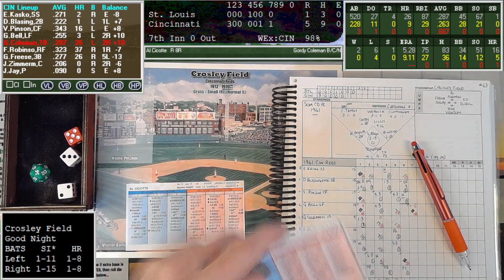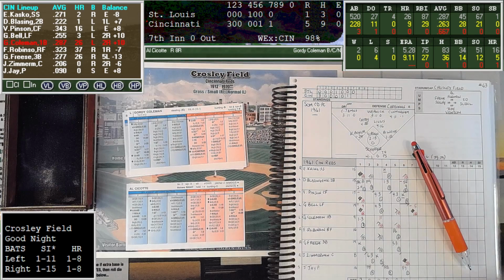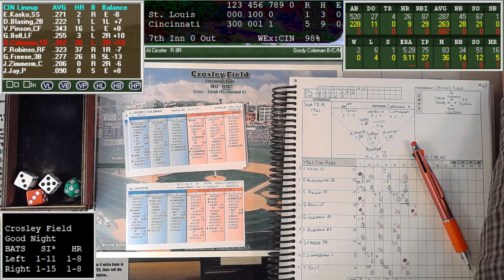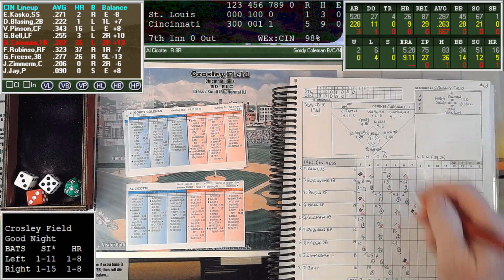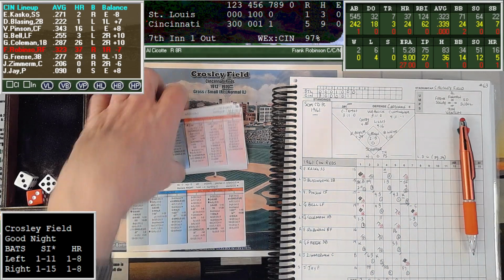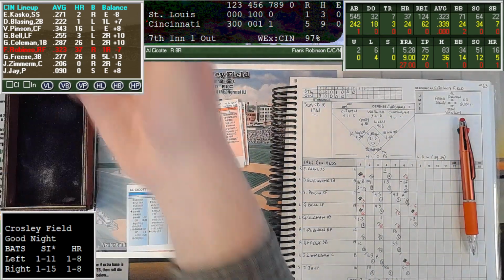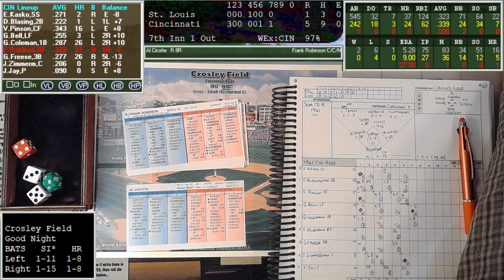Gordy Coleman, he's 2 for 3 with a double, his 11th double of the campaign. That's a 3-8, and he will hit it back up the middle. Seacott with good reflexes will stab it and throw him out, one away. Frank Robinson is 0 for 1 with a couple walks. That's a 4-8, and 1-2 would have been a triple. As it is, it will be a fly out to center field for out number 2.